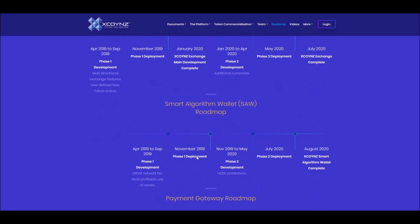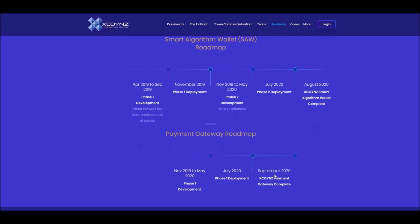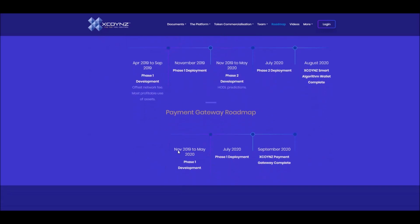The wallet will deploy with the exchange here in November, and then phase 2 coming out. They'll be working on phase 2 for that year, and then deployment July 2020. The payment gateway, phase one in development, and then they're going to have it complete September 2020 and up.